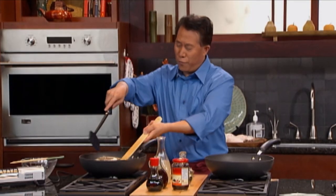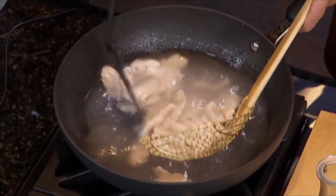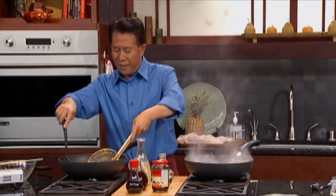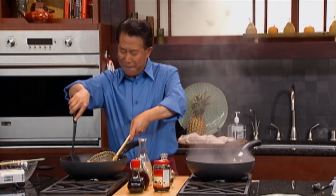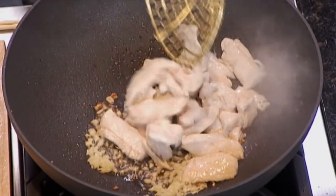The chicken is all velvet. Look at this, nice and white and beautiful and smooth. Look at this, look at how beautiful this is. Nice and beautiful. And I put it right over here. This is how fast you can do it, okay? Put it right over here.